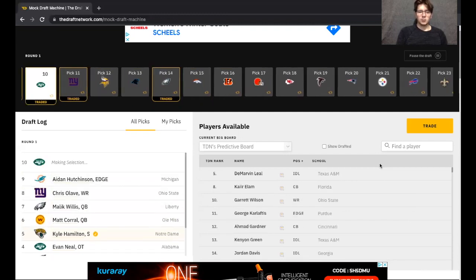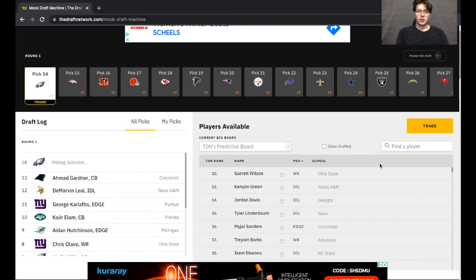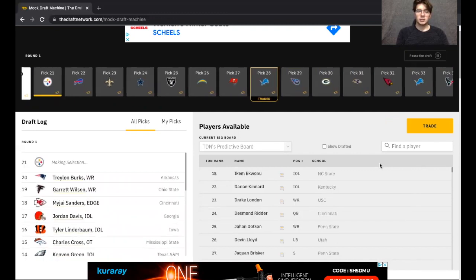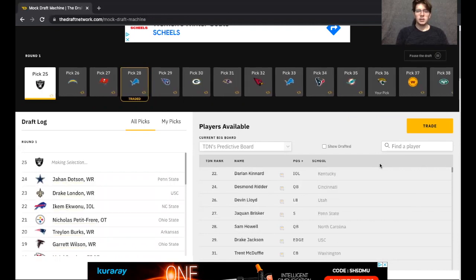We see back-to-back quarterbacks going, Corral and Willis. But I'm feeling really, really happy right now. Going with Kyle Hamilton 5th overall, that's massive value in my opinion. I think he's a top 3 player in this year's class. We get him with the 5th overall pick, and he solves a huge need in that secondary.